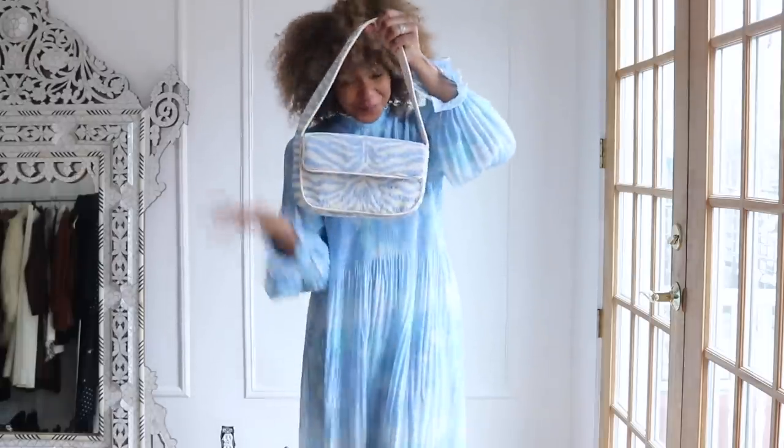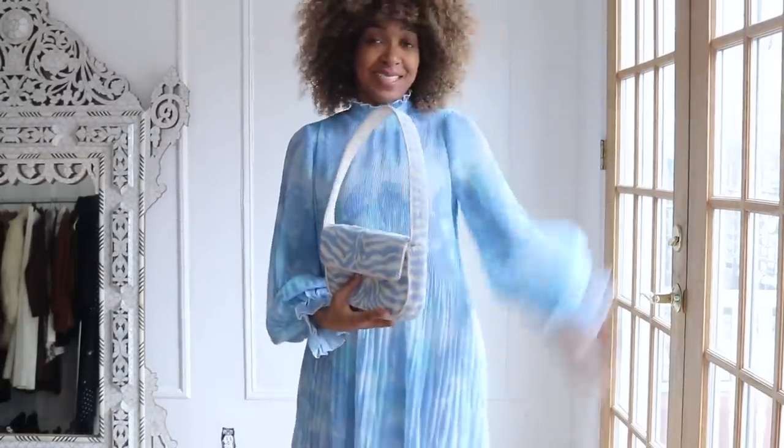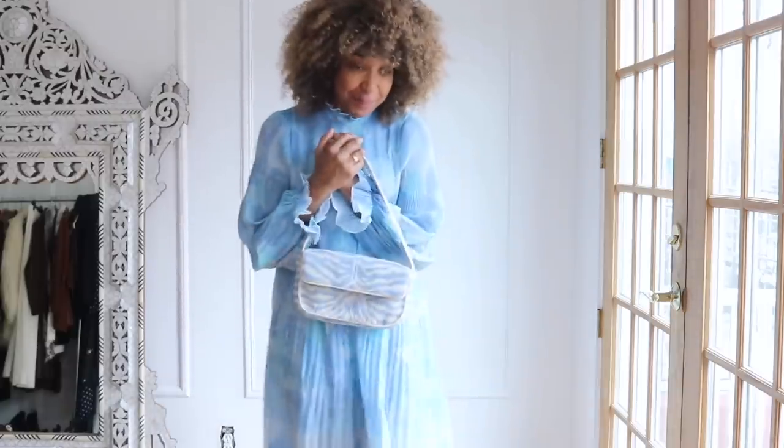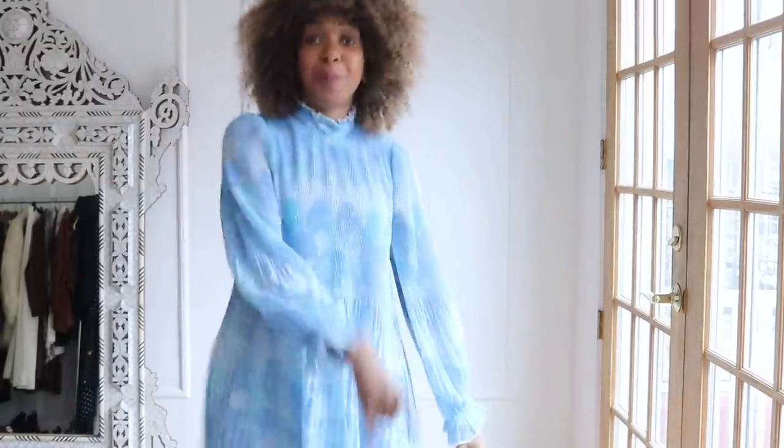Anyway, so this bag, what can I say? I love it. Very, very pleased about these two pieces. I love the idea of wearing this together, but obviously wear them separately. It's a little bit warmer and spring, because it's literally so close, we can smell it. And the last piece that I picked up is actually on my feet.